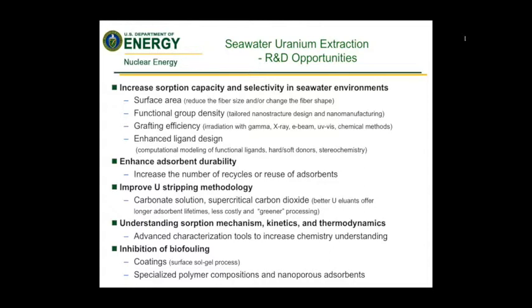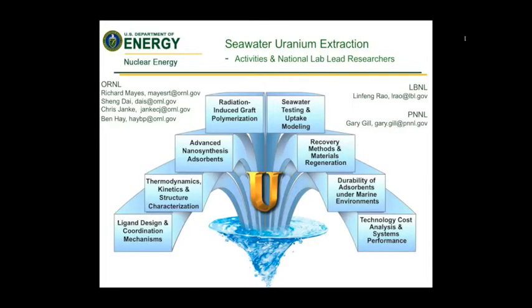And very lastly, we have a diagram to show our program's current emphasis. Here you can see 8 boxes. They are the emphasis thrust areas we are focusing on. And I also list here the laboratory contact person for these areas. So you may feel free to contact those people for technical questions.